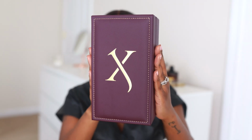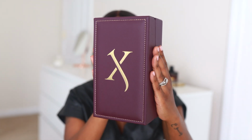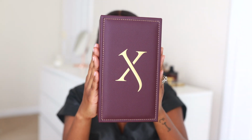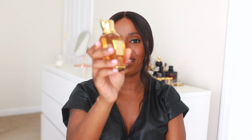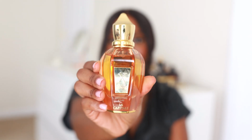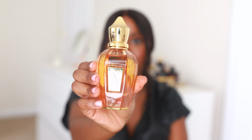So it did come in this nice leather box. I mean, this is just stunning, especially for like a nice luxury perfume. This is the packaging that I want to see. This is so amazing. And here is La Capitale. This is stunning. Like, look at this bottle. This bottle is really a dream. It's so beautiful.